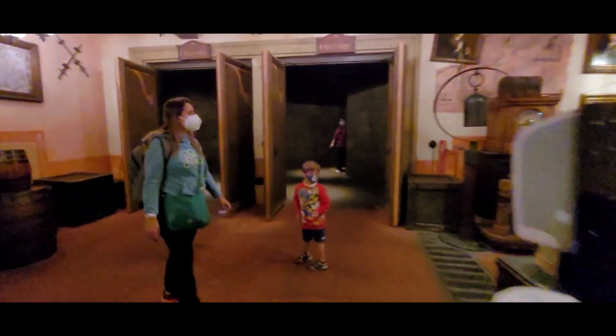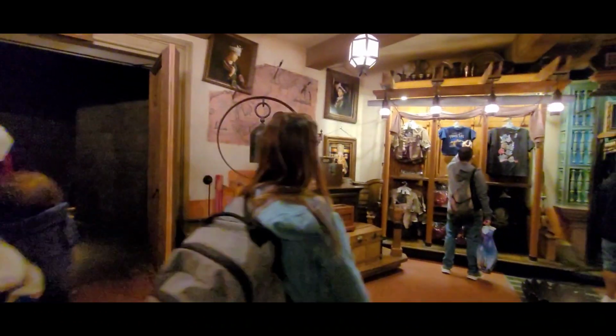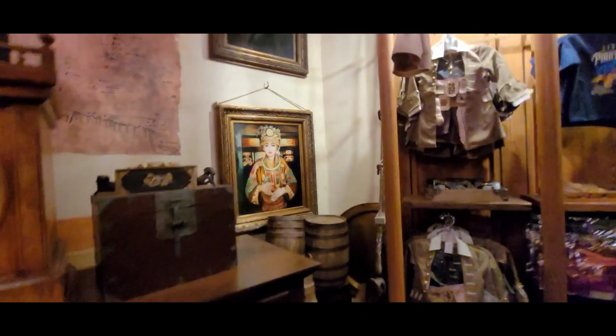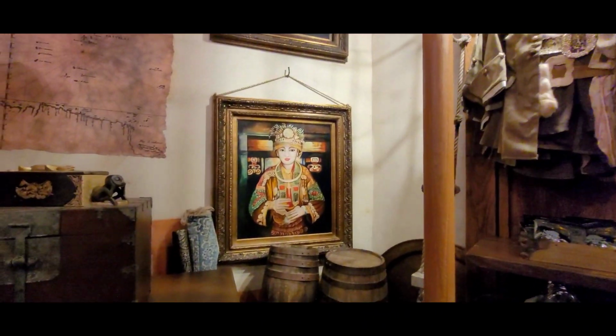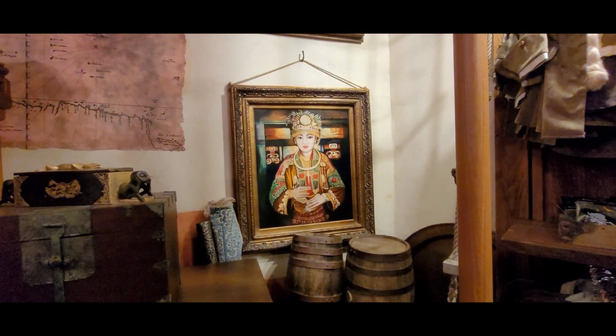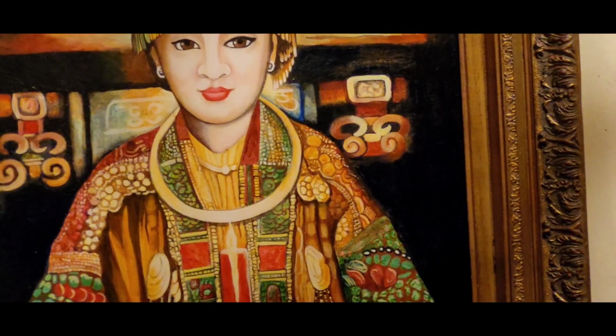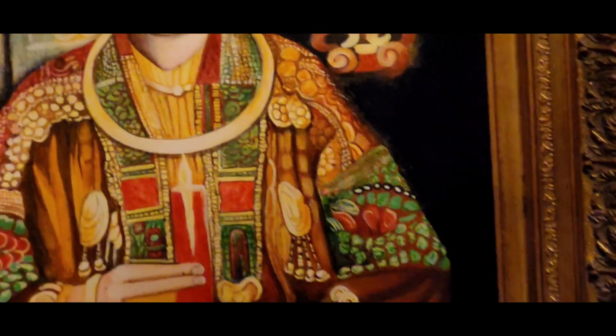And cool t-shirts. But what you don't know is if, when you come off the attraction, you make a hard left, you have this really cool picture over here of this Asian woman. And on her shoulder is a Hidden Mickey. Number 9. Let's call it number 9.